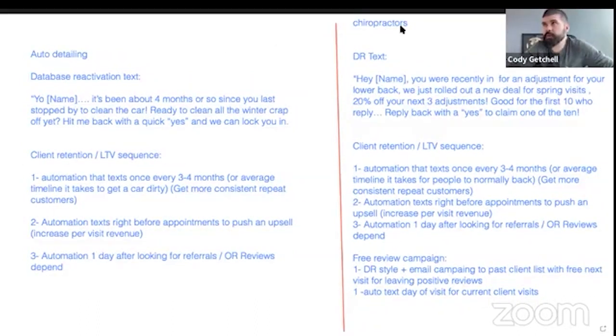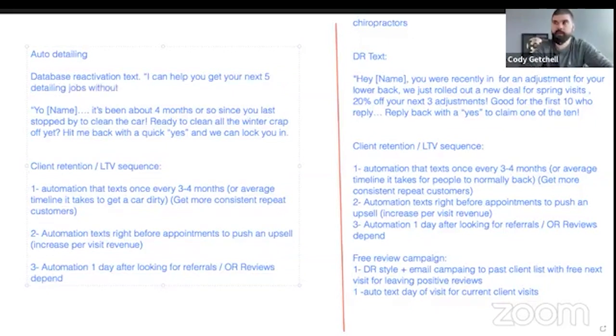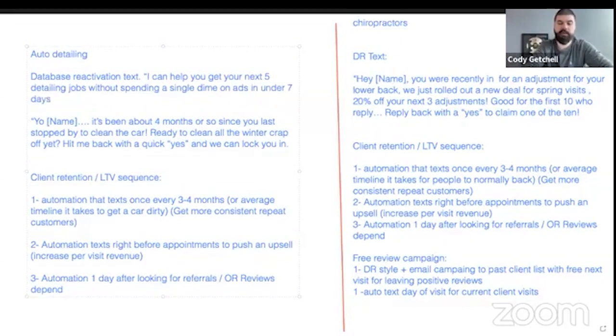So I picked two: chiropractors and auto detailing. Auto detailing, I did a database reactivation text as a foot in the door offer. All right. So this is the actual text. Now I want to show you what I would actually say for the offer. The offer could be as simple as: I can help you get your next 5 detailing jobs without spending a single dime on ads in under 7 days.